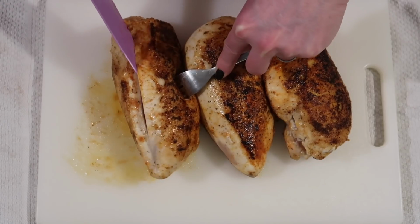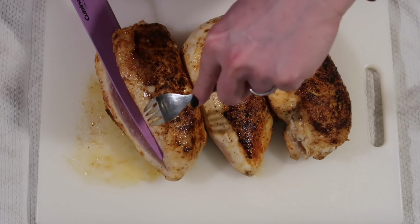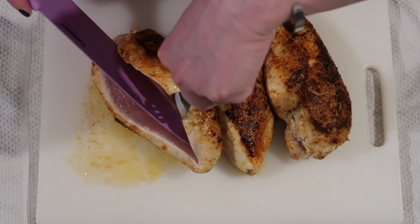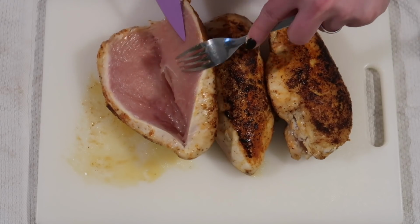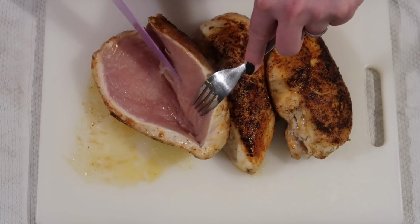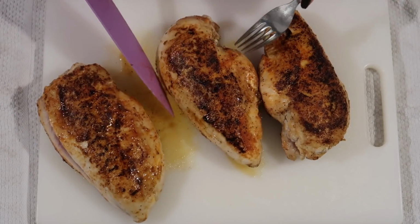So I'm just holding the chicken breast with a fork and using a knife to cut long ways. Make sure you don't cut all the way through the back side of your chicken. Just want it to be a nice little pocket like this. And I always find it the easiest to cut on the straightest edge of the chicken. Just helps me get a nice even cut. Just makes things work a little bit better.